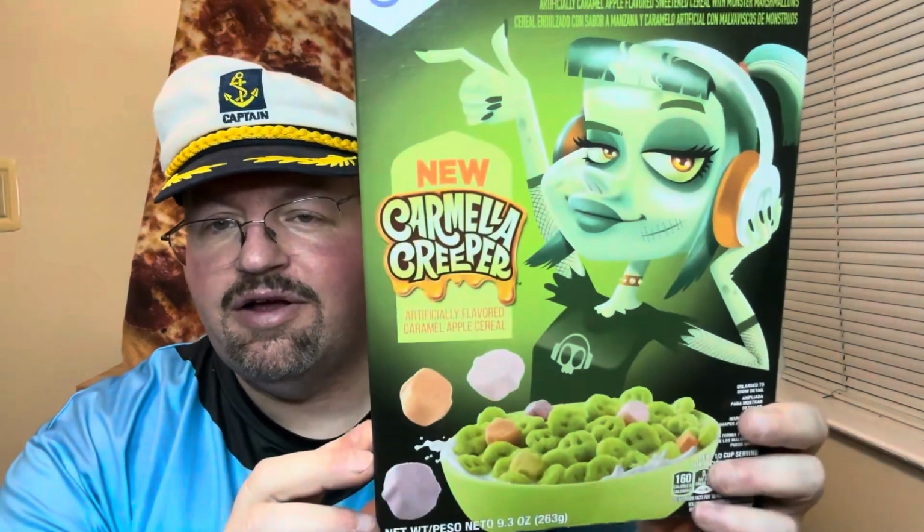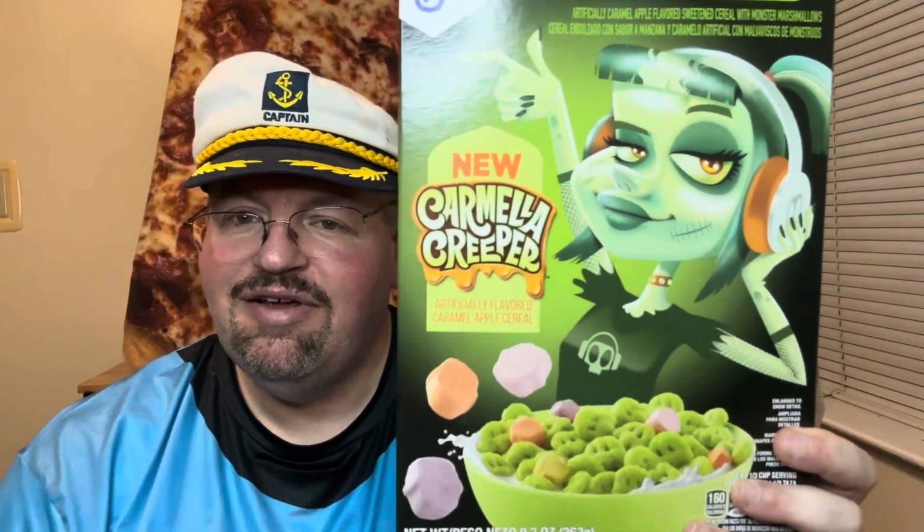And today, I'm going to call this one Search for Snacks. Finally found this one. It's out for Halloween season, and it's going to be really spooky, I guess. I don't know. This is a new addition to the Monster family of cereals. It is called Carmella Creeper. Caramel apple flavored green cereal.